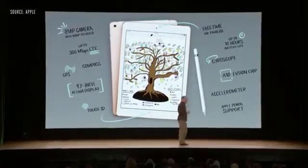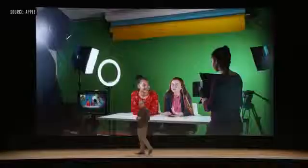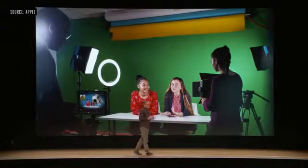But we're also upgrading the chip in this new iPad to the super fast A10 Fusion. With the A10 Fusion, this iPad is now more powerful than most PC laptops and virtually every Chromebook.